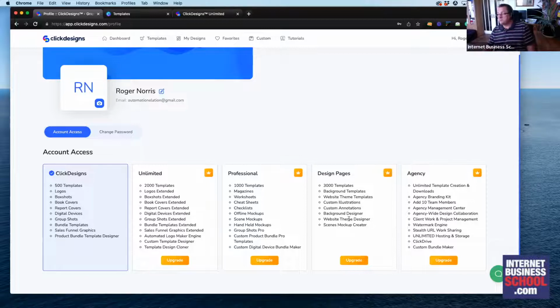Then you go up to a design pages level. And then top rank is the agency level, which allows you to have multi-staff and also work with customers as well. Which is really cool because, as I'm going to show you, the potential of doing this at the ground floor level, you could actually make money out of doing designs for other customers. Easy peasy. Just get yourself on Fiverr and you can create some really pro designs.